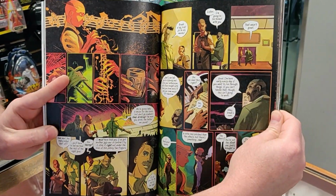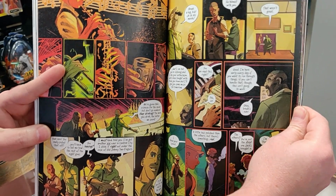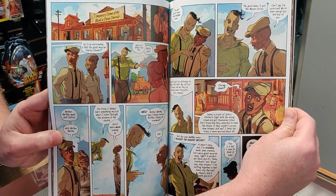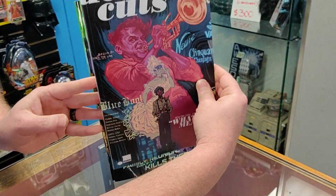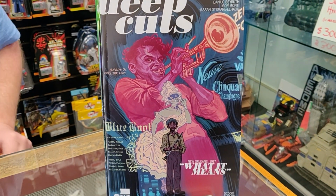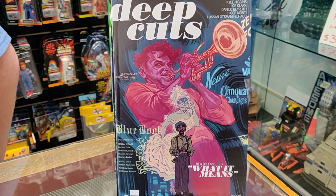This first issue takes place in New Orleans in 1916, I believe. It's all based on true events. It's not necessarily all nonfiction, but definitely a really interesting dive into the history of jazz. So if you're a jazz fan, a music fan, or a history fan, definitely consider picking this up. It will be, like I said, a 6-issue miniseries.